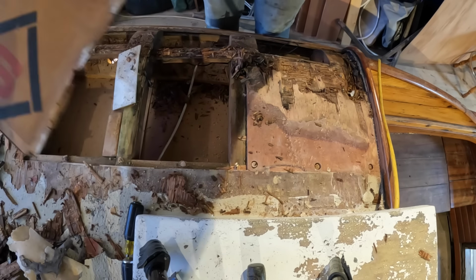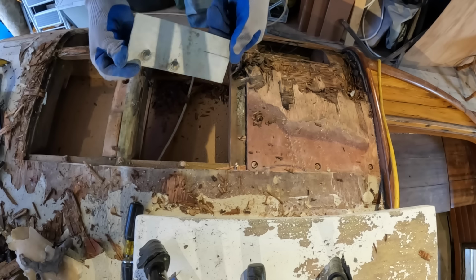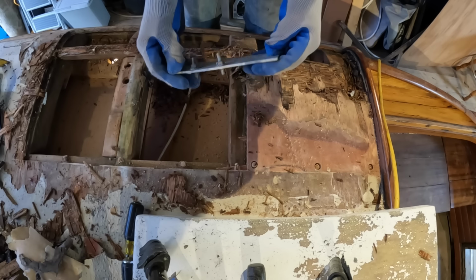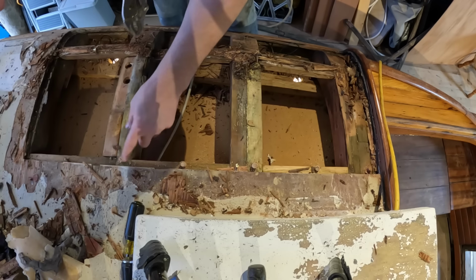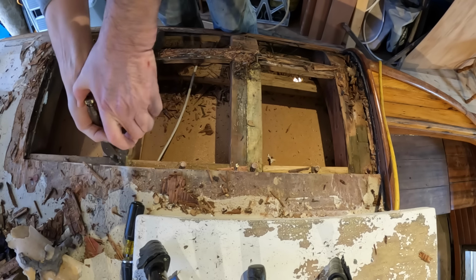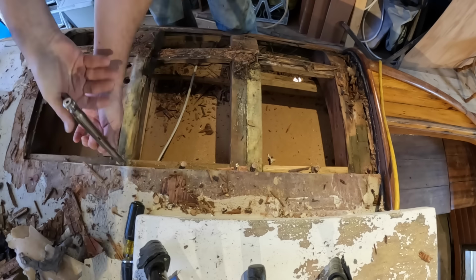Steel ply and an actual piece of stuff. Aluminum. And now to remove the screw, you can just crush the remaining bit of wood right onto the screw with the vice grips, and out it comes. Neat.